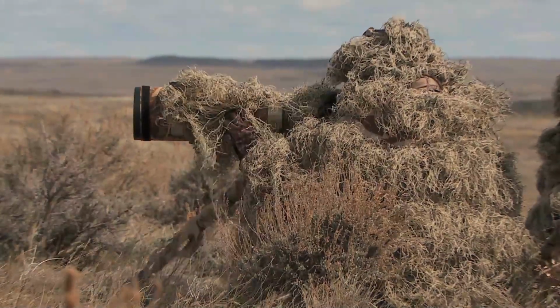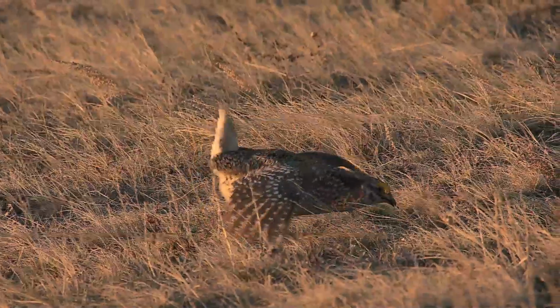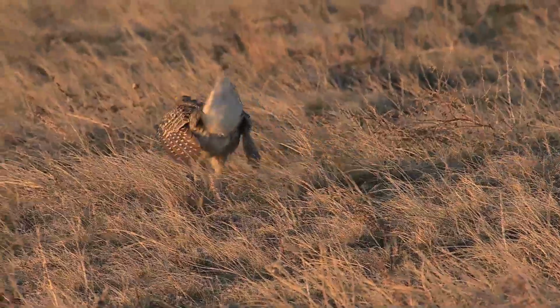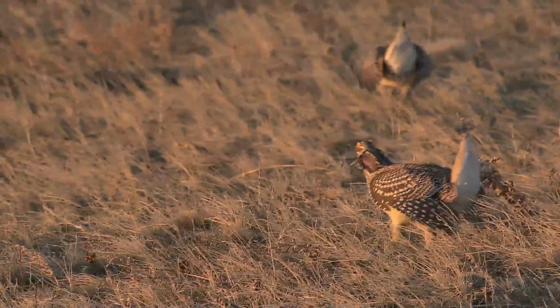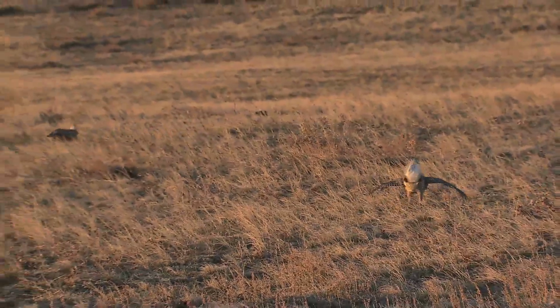Yeah, those birds were relaxed. They were right around us, actually literally circling us all morning. Yeah, we had them drumming right behind us and just displaying, and you could hear them, but I wouldn't dare turn and try to look at them as much as I wanted to.